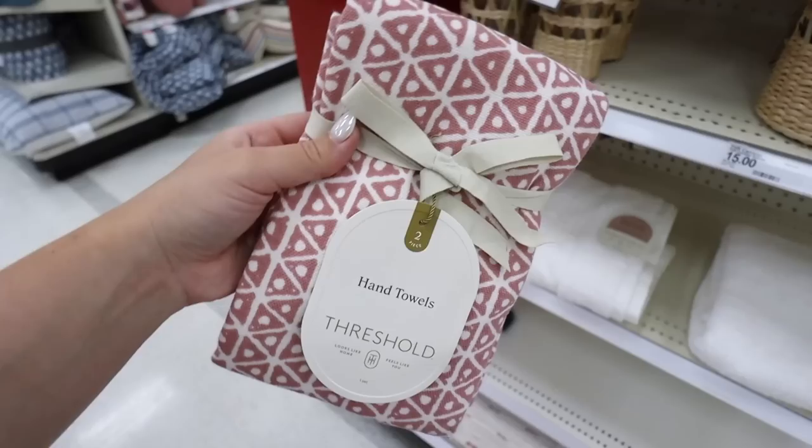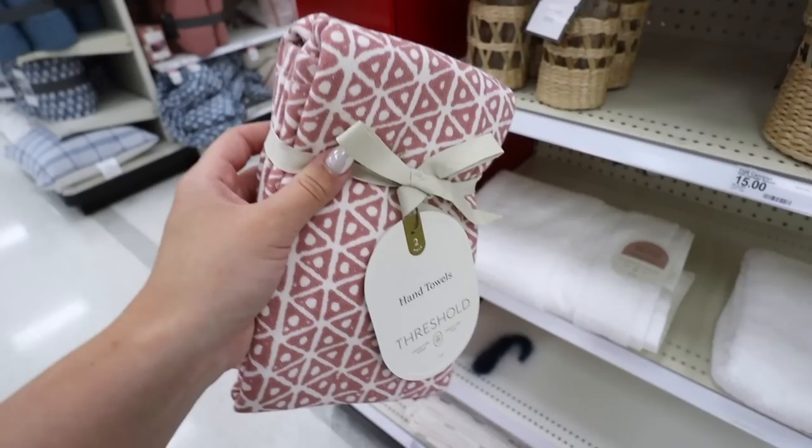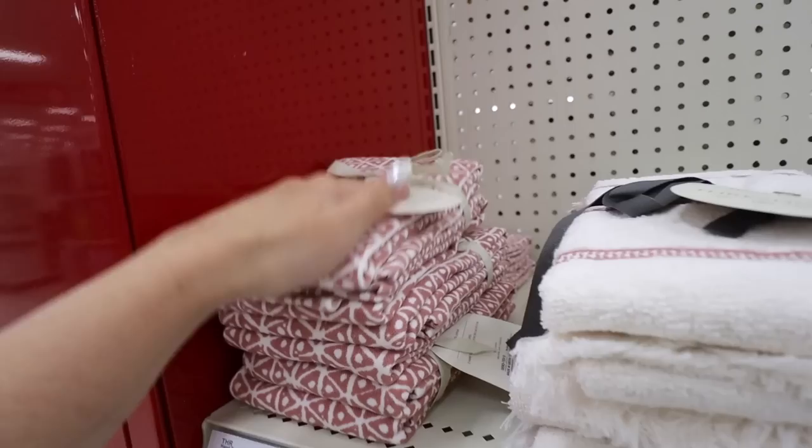We have new Threshold hand towels. These are so pretty. I love the pattern. They have it in this really nice pinky mauve. You get a set of two for $12. Definitely a little bit of a higher price point, but these are nice and thick. They feel like great quality. Same print also comes in blue.